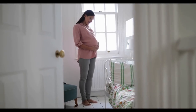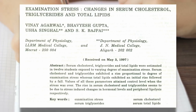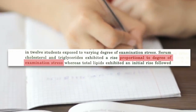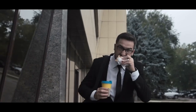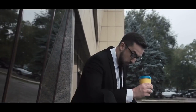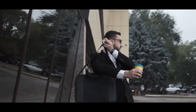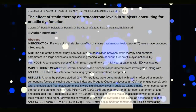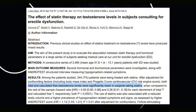manufacture a fresh human. A 1997 study of university students found that cholesterol levels rose proportional to the degree of examination stress. When the body is under stress, it produces cholesterol to make hormones that help deal with the stress. If you are awakened by a burglar trying to break into your home at 4 a.m. but have a checkup later in the day, you can expect your cholesterol levels to be sky high, and for your doctor to prescribe you a statin, a cholesterol-lowering drug. Cholesterol's importance in hormone production also explains why men taking statins have been found to have lower testosterone.